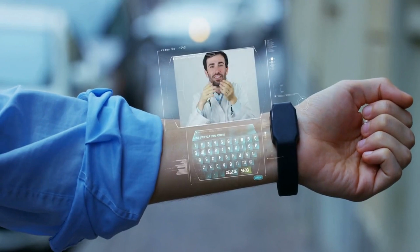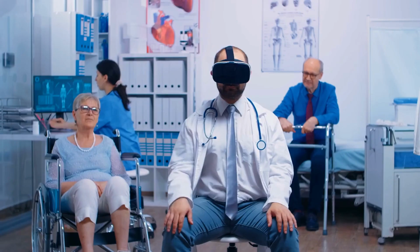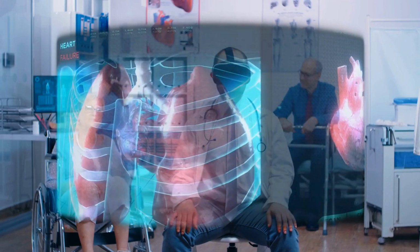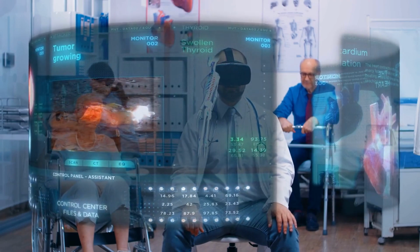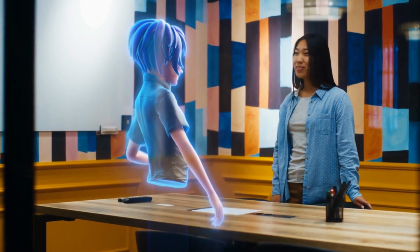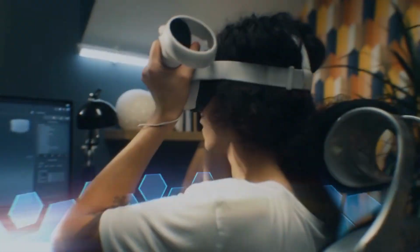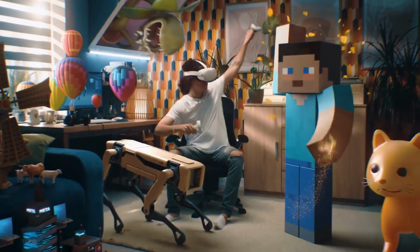The Reality Pro will have both AR and VR modes. You'll be able to switch between the two with on-headset controls, just like with Microsoft HoloLens. AR mode will overlay virtual objects on the real world. VR mode will completely cut you off from the outside world and immerse you in a virtual one.